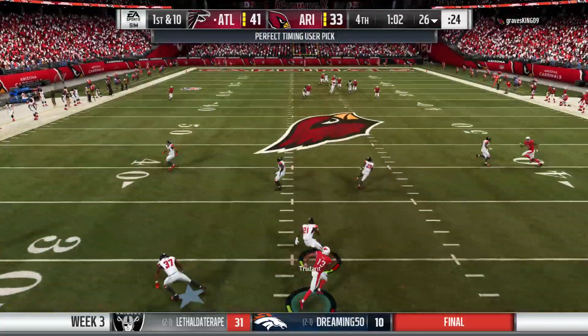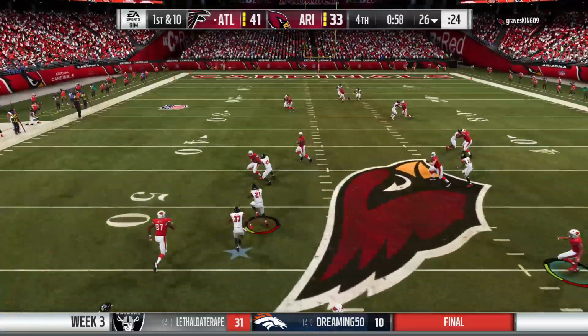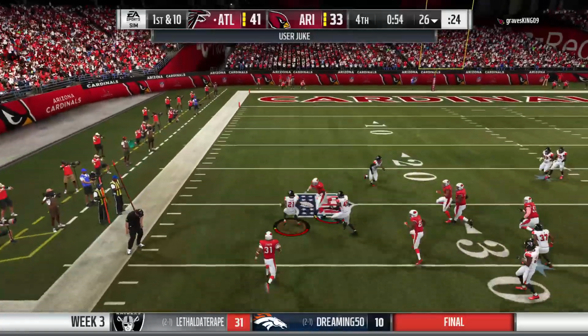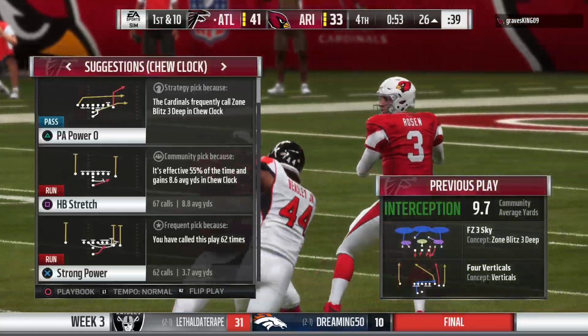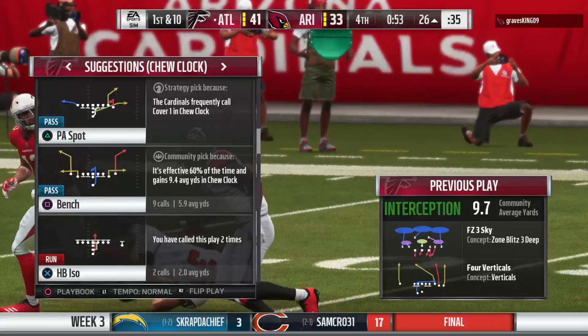A crusher there as it's intercepted. It's Desmond Trufant, and he works 3. And a juke this time. And a great return here gets this one all the way down to the 26-yard line. And that gives him now 3 interceptions in the game.